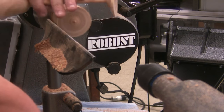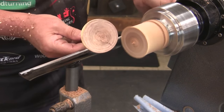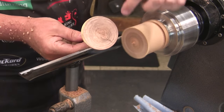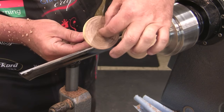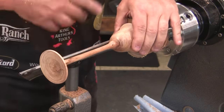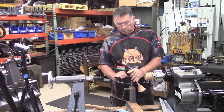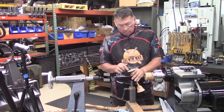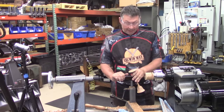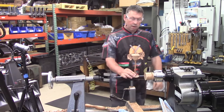Now let me turn it around so you can see the nib that's left, just to prove that there's not a big amount of timber in my way now. And then all I would do there, I'd probably just nip that away, then hold between centers. I'm not going to do it with this one because of the splits that you can see. And then just tidy this area up. You can then decorate it, put some texture in there if you want to, and certainly sand it and make it yours.